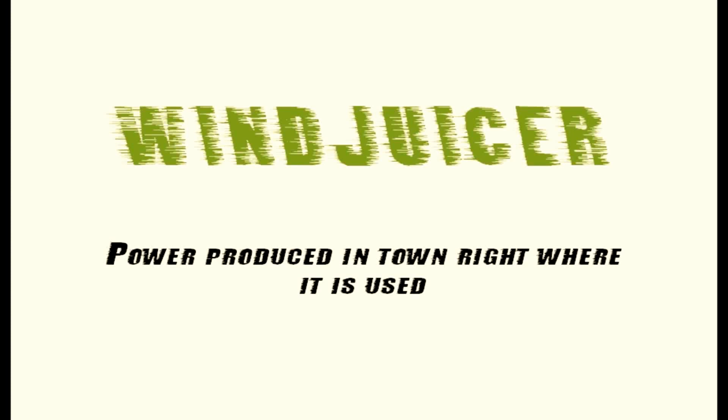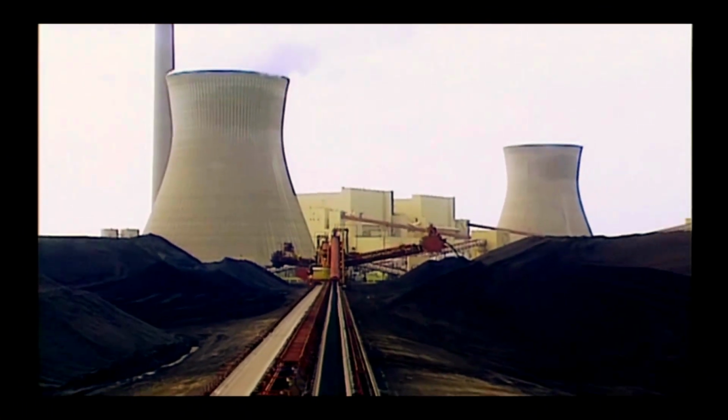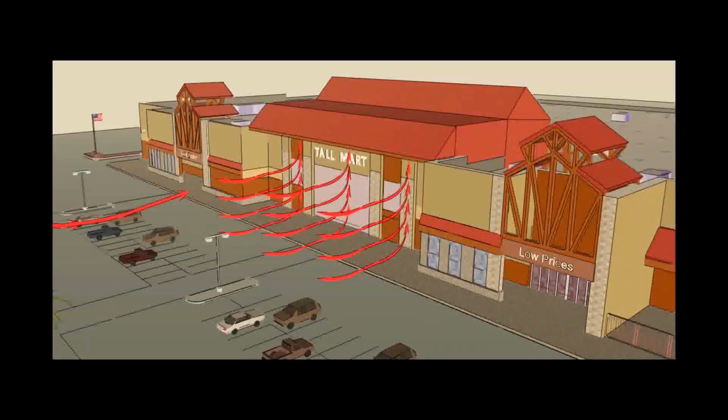Hello. We'd like to tell you the story of a truly remarkable new wind conversion idea that's going to really shake up the energy industry. A new idea we call the wind juicer. It's a technology that installs wind to power conversion directly into the building that uses the electricity.